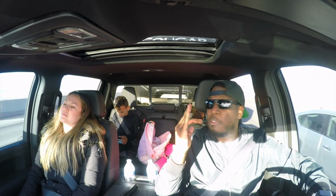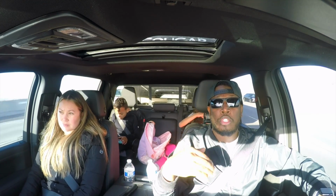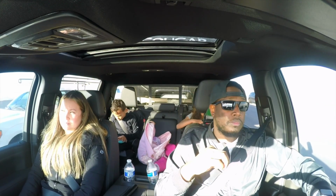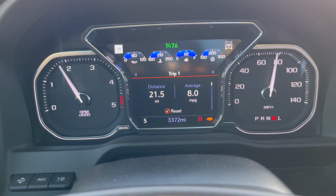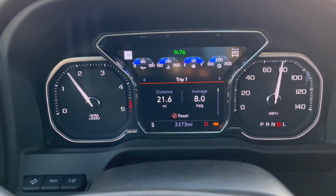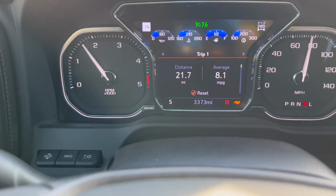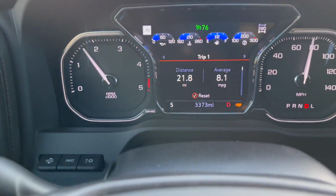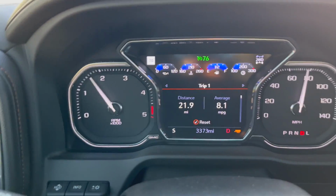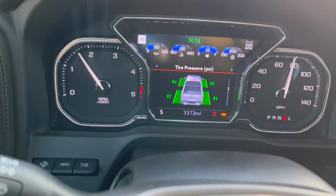But we're gonna probably go maybe 40 miles this way, and then we'll head back, and then we'll stop probably at a Love's fuel station so I can fill up on DEF and diesel. 8 MPG, which is not bad. We've been running about 22 miles so far. We're gonna make a U-turn. I'm actually gonna skip Love's and go back to Sinclair, and we're gonna basically fill up there because I want to get more miles on the clock here. But let's take a look at your temperatures. There's your tire pressure.